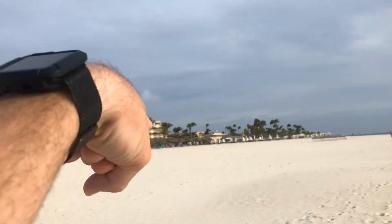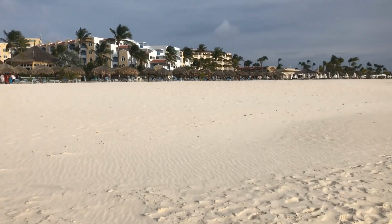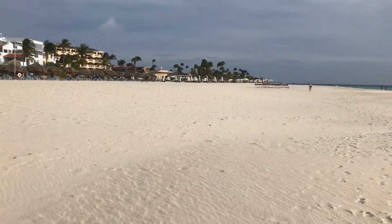And there is a casino over there, and a shopping area called the Alhambra area that you can walk through pretty easily. There's a couple different restaurants over there. We ate there once. I will tell you, Aruba is extremely drivable. One of my favorite things to do is to drive around the island.